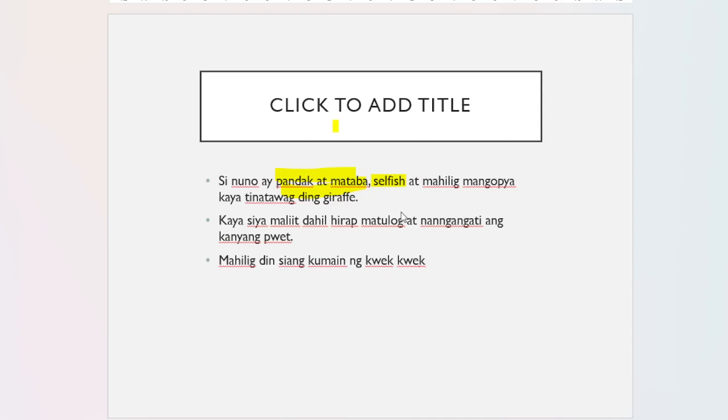Wala na kasi akong maiisip. So parang selfish, makasarili. O sige, napunta na sa kanya lahat ng parasite. So yun yung iniisip ko. And mahilig mangopya, kaya tinatawag ding giraffe. So bakit kaya? What are we referring here is the neck, diba? It has a long and slender neck. So nangopya, mahaba yung leeg, diba? That is a term that we use in our school, ng mga instructor nyo din.